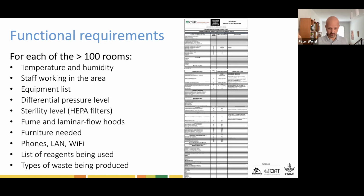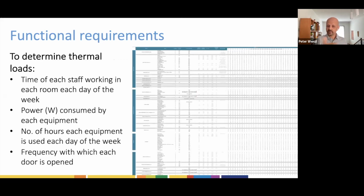So that was a huge exercise, and quite a number of Genebank staff got very busy and contributed to filling these tables. There was another set of tables we had to provide information for, basically to determine the thermal load so that designers could right size the power of the air conditioning equipment in different areas. And to do that, we had to estimate the time of each staff working in each room, each day of the week for all the areas.